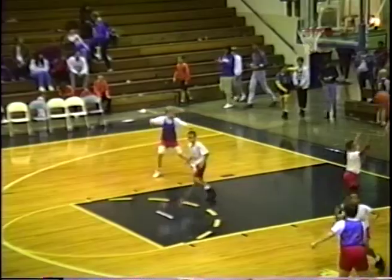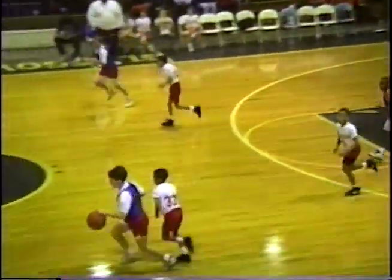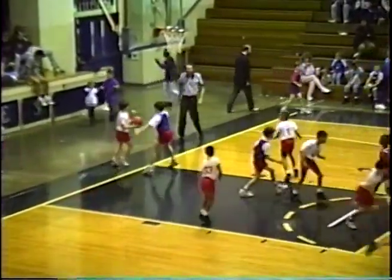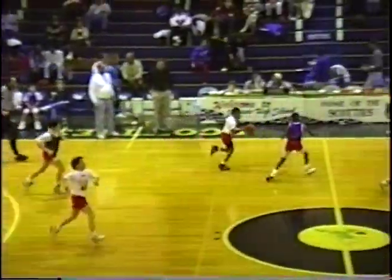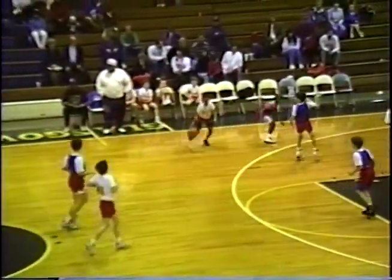Fleener inbounds to Stockton. Up floor to Downs. Downs across midcourt. He passes up the floor to Chambers. Chambers from 6 foot and scores. And makes it 27-10 in favor of the 76ers.